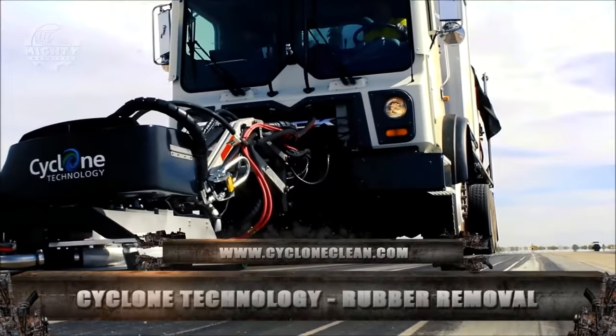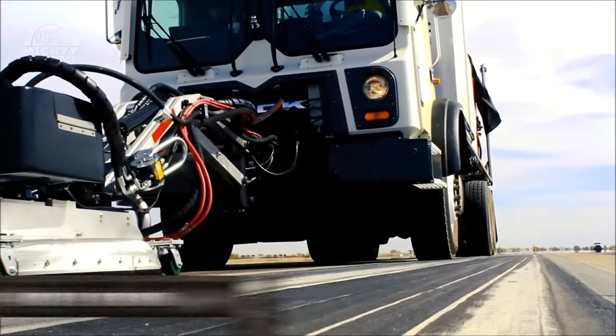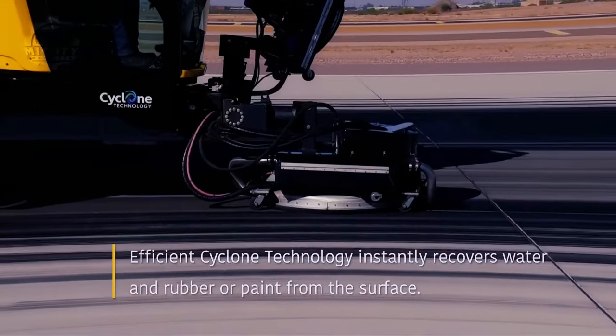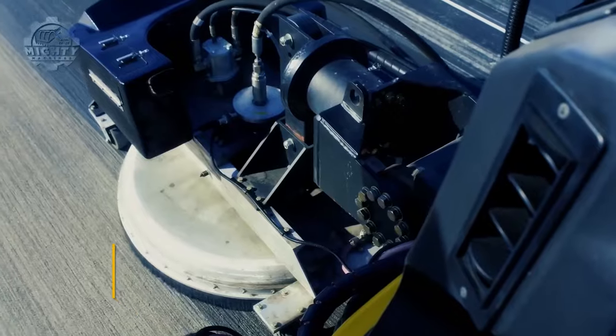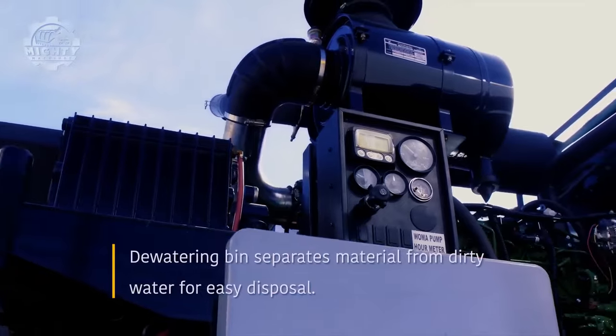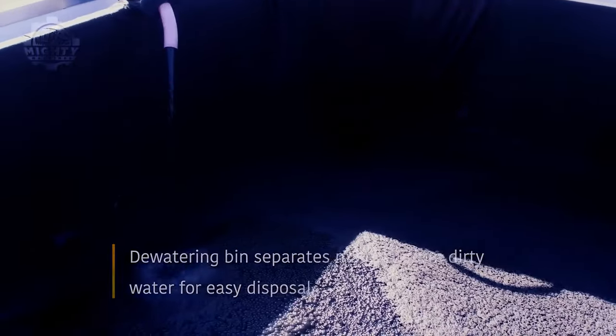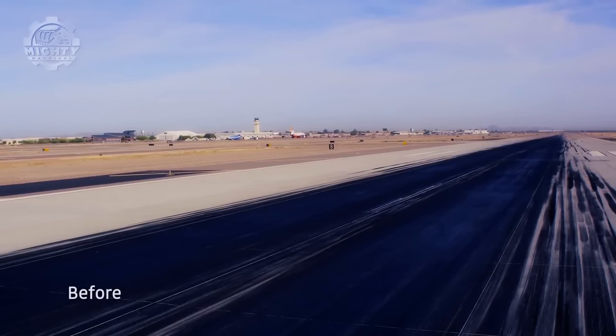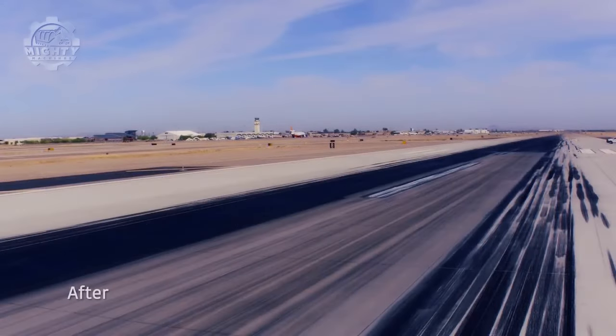The Rubber Removal Cyclone 406AC is built to remove rubber and paint on runways while eliminating costly truck chases for the best value in terms of money. According to the U.S. Army Corps of Engineers field evaluation, this machine has the highest improvement in runway friction values, all credits to its cyclone cleaning system.